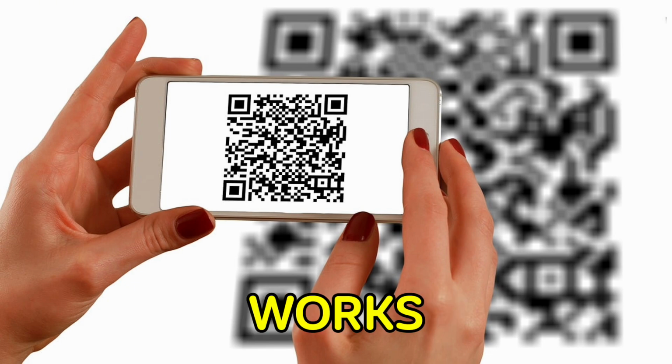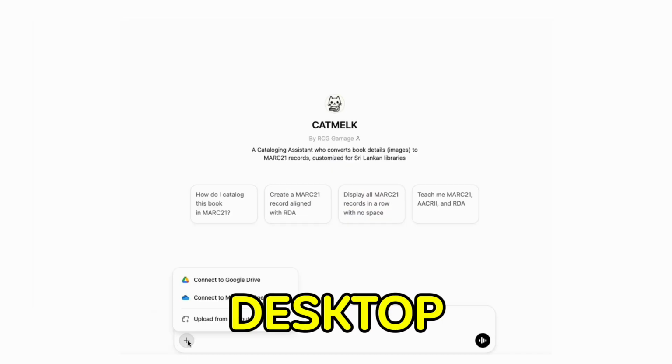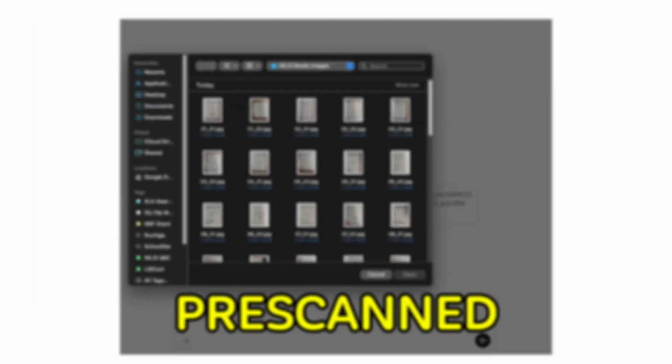Here is how it works. Open the CatMeLK app and take a picture of the title page and the copyright page. If you are using the desktop application, upload pre-scanned images.